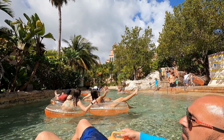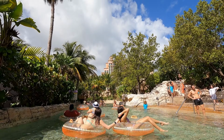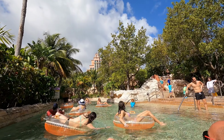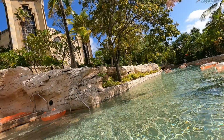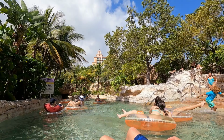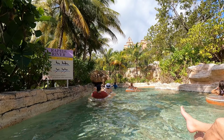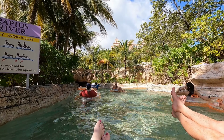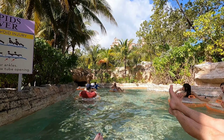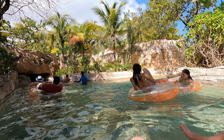We have some more rapids coming up. So just for a little perspective, that tower over there behind the trees, that is the Cove. The Royal's actually going to be somewhere back behind us. So it's a little walk to the park, but it's really not bad. Once you're in the park, it's a ton of walking, kind of stairs. Once you find a tube, hold on to it. And as Matt's showing us here, keep your bottom up. We're going through some rapids.